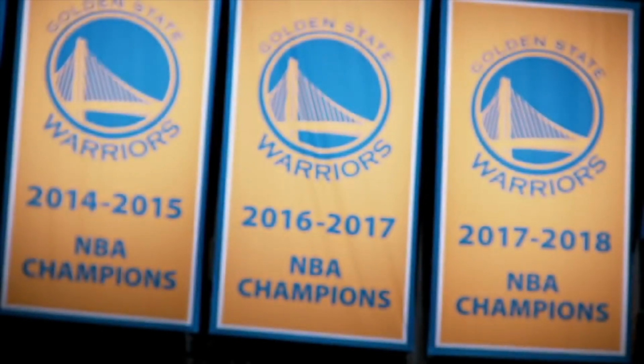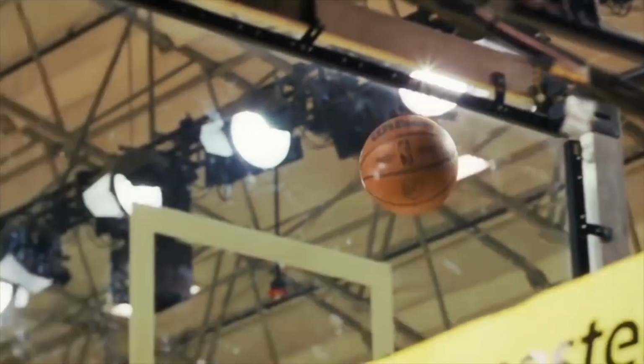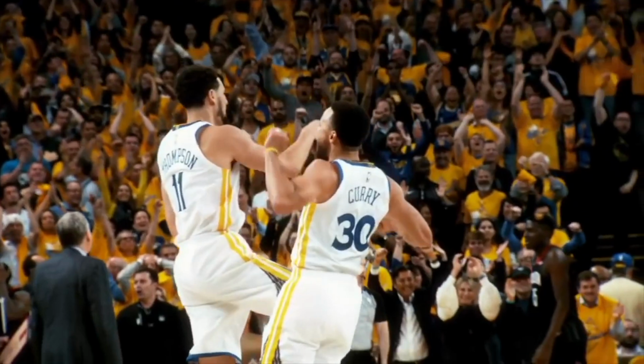On the second night of a back-to-back against a tough Orlando Magic team on the road, the Warriors started off the game with an ejection to Draymond Green. With Steph continuing to struggle and Kuminga out, it was Andrew Wiggins who had his best game in months as he poured in 23 points with timely buckets. Let's break down his game.